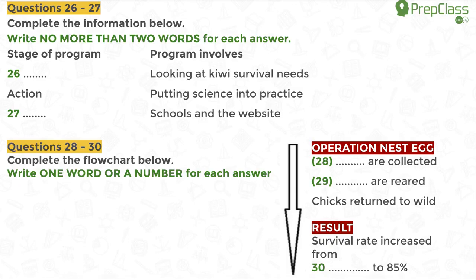And then we come to the 3rd stage, the global education stage. By working with schools and groups like yourself, as well as through our award-winning Kiwi website, we are hoping to educate people about the plight of the Kiwi.